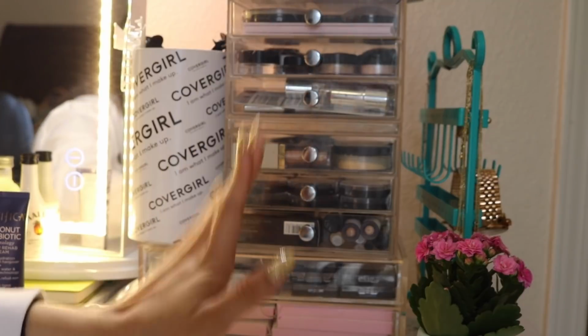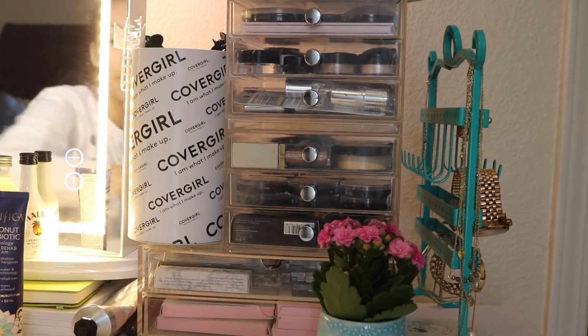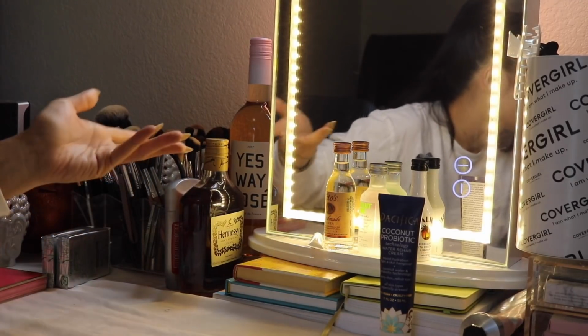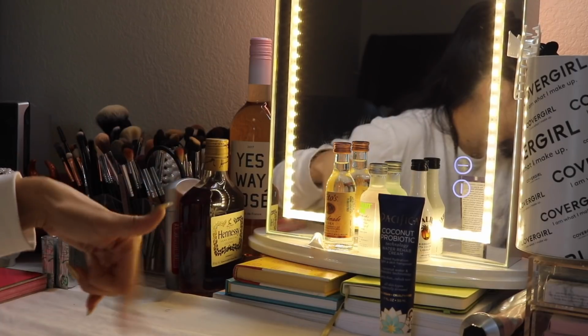It's a jewelry holder. This is a plant that I got for my birthday from my friend Linnea. Love that. And then since I turned 21, obviously everyone decided to give me alcohol, but I don't drink. So they're just here for decoration for now. Look at how cute it is. Oh, and then my boyfriend's deodorant.